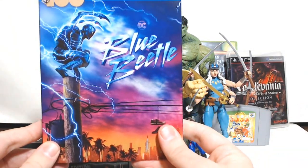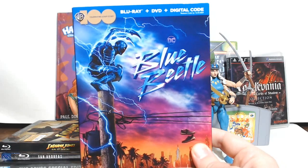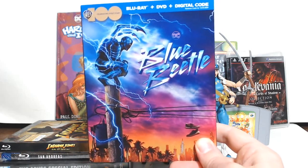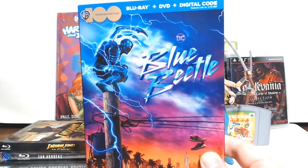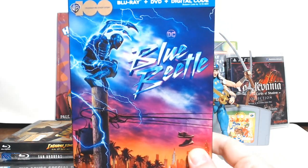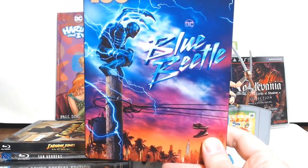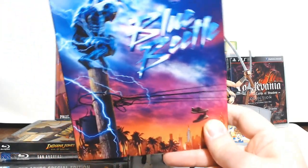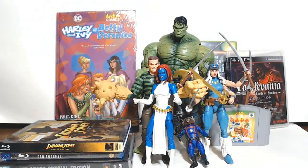This is actually the first physical version of a DC movie I've bought since Justice League, the theatrical 2017 Justice League. I mean, yeah, I get all the critics' complaints that it just seemed like a boilerplate superhero movie, competent enough, but in this day and age it just doesn't stand up. But it was still a good time, even though I knew very little about the character. What little I did know about all the Blue Beetles, I was able to just go with the flow. It's like, oh, they did this, oh, they did that. So yeah, that was fun.